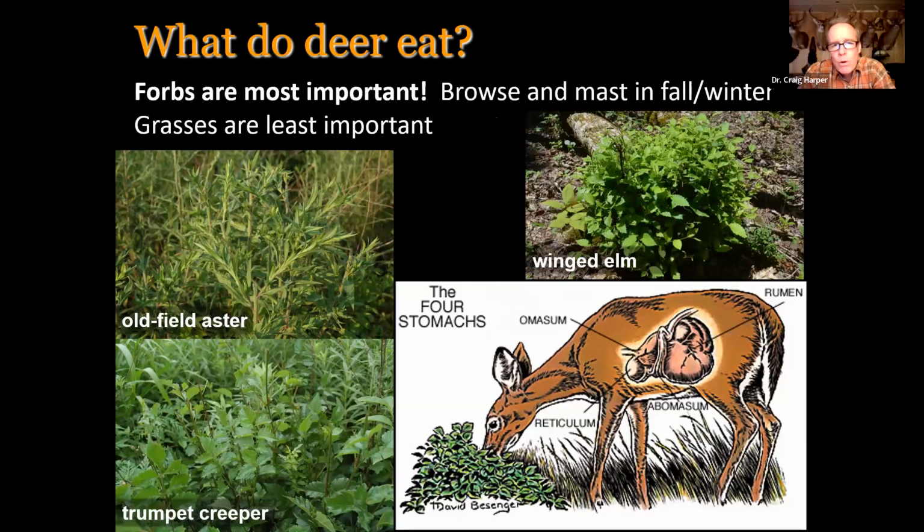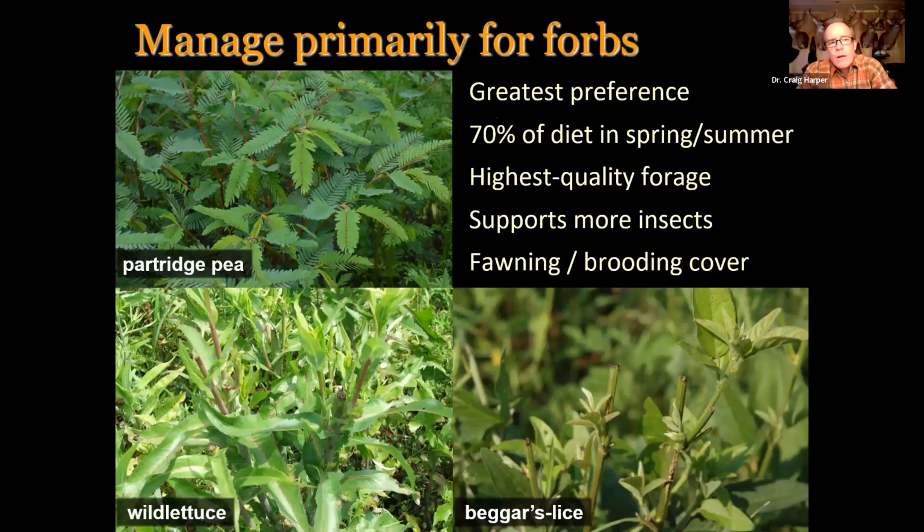Forbs are most important because as a group, they contain more nutrition than other plants. A possible exception at times are the sprouts off of stumps, which are very high in mineral content. But as a plant group, forbs are king with regard to nutrition. So we look at the different types of forbs that deer typically eat. We know that when they're available, they dominate the deer's diet during spring and summer.